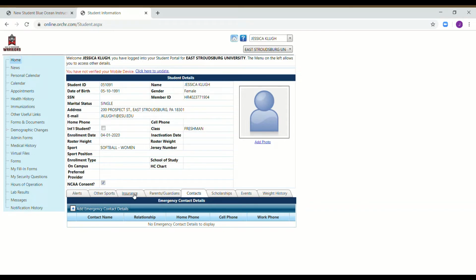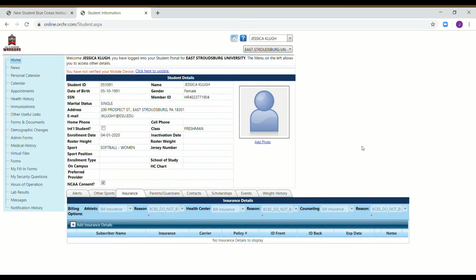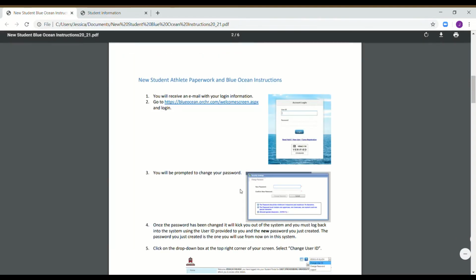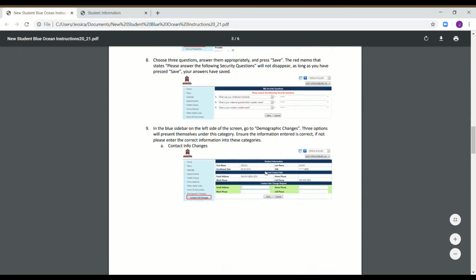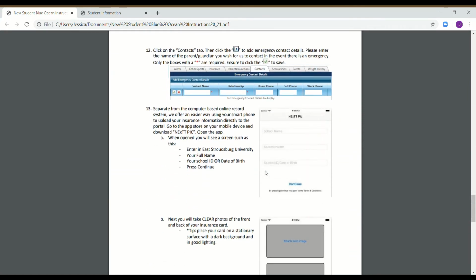You're then going to select the Insurance tab. Although the insurance information can be added through the computer in this way, I would recommend using their Next Pick app. So if you go back to the PDF of the instructions, you're going to scroll down to step 13.